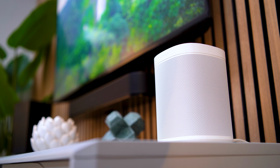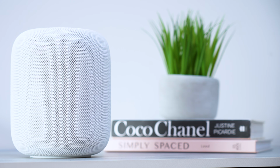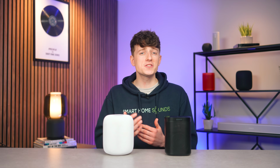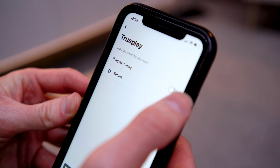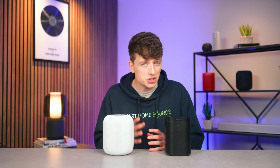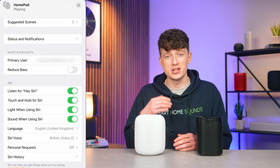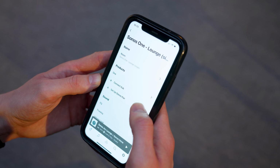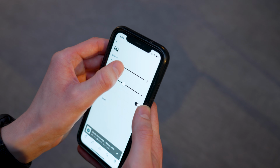Both of these speakers offer some form of room correction software. Now, Apple automatically adjusts the acoustics when it detects its environment, while Sonos is a more hands-on process with TruePlay tuning. Now, both seem to work well, but I would have liked it if you can toggle it on and off with the HomePod like you can do with Sonos, so you can really hear what difference it makes. Now, when it comes to EQ adjustments, you are a little bit more limited with the HomePod 2, and all you can really do is toggle a switch in the Home app to reduce bass. Now for Sonos, on the other hand, you get a little bit more personalization over playback with bass and treble EQ adjustments, as well as a loudness toggle to give it an extra boost if you want that.